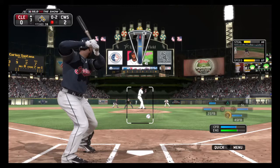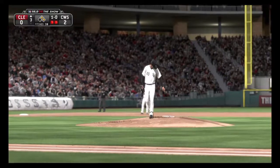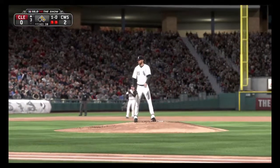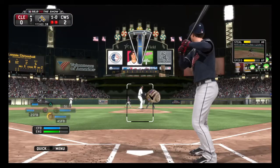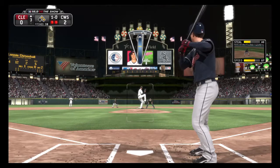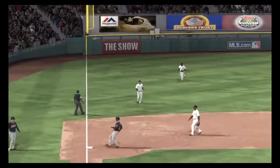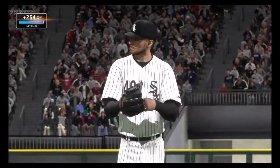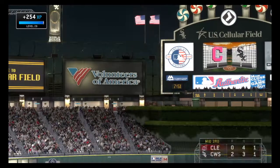Lonnie Chisenhall will stand in with 2 on and 2 out here in the 3rd. Fastball too high to start him out here, 1-0. Runner staying tight to the bag at second. Here's the pitch. And here's a ball hit in the air. And the 2-out threat will not come to pass as the inning is over. A golden opportunity to get on the board here goes for naught.